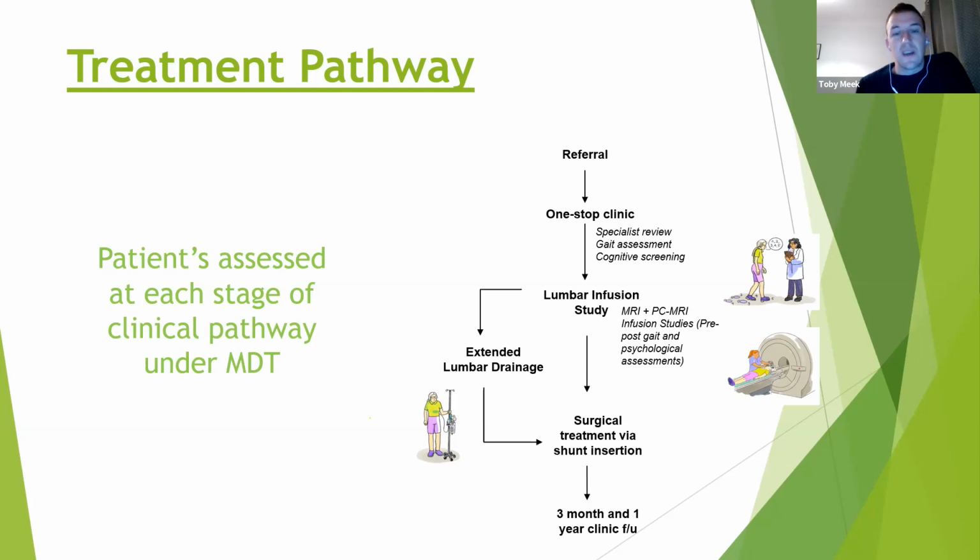The complication risk is a bit higher with this, and obviously with current NHS pressures, any longer hospital admissions can be tricky. They can be cancelled. And actually, one thing we are finding with our service being more objective is we're needing to do fewer of these extended lumbar drains, which I think is hopefully a good step forward. And it hopefully means that the service is a bit more streamlined.